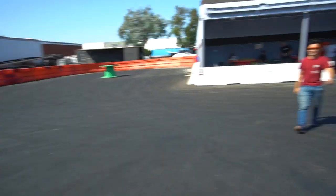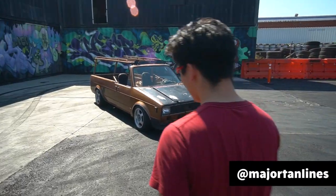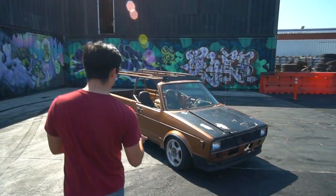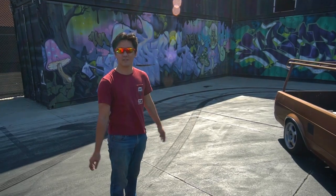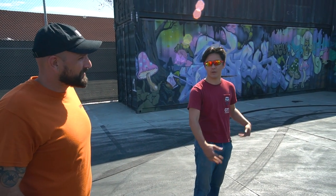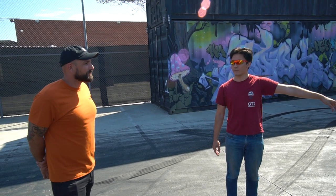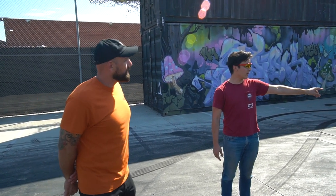What's up, man? How you doing? What's your name? Where are you from? Thomas, from Santa Ana. What'd you bring? It's a 1980 Volkswagen Rabbit truck with a Miata drivetrain in it. So is this a Miata wheelbase? Three inches longer. The track width is the same, wheelbase is three inches longer. From the front frame rails to the back of the seats, it's all the Miata 4-cam. And then it's boxed in to the rear subframe.